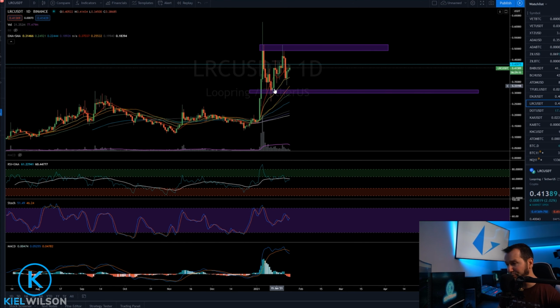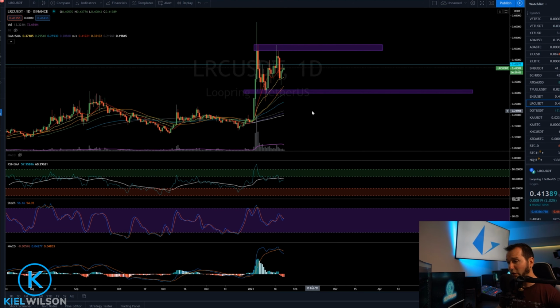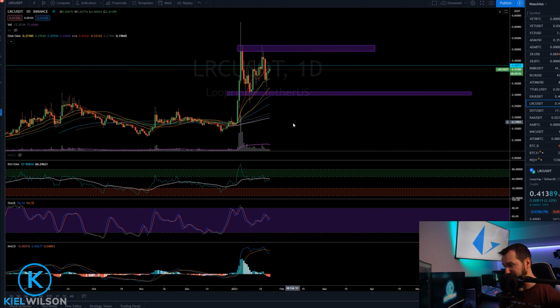I really like how Loopring has not closed any daily candle bodies below that 21, and everybody who follows this channel knows that anything that's opening and closing daily candle bodies above the 21 is certainly not something that I'm bearish on. In fact, I'm quite bullish on Loopring, as Loopring has just been basically making its way higher and higher here since its conception, at least on this chart here.